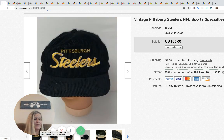So I actually picked up two of these Pittsburgh Steelers hats. They were identical. They both had the sweat, but the same person bought both of them. I took a best offer of $20 on each hat, and then I think I shipped them together. The buyer paid shipping. This is a Pittsburgh Steelers vintage hat. Sold for 20 bucks. I paid 50 cents each for them. So I ended up selling both of them, I think, to the same buyer.